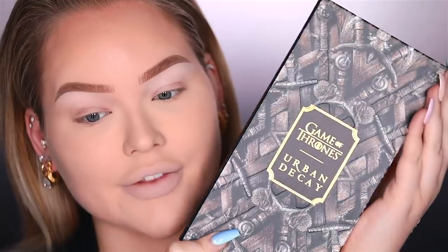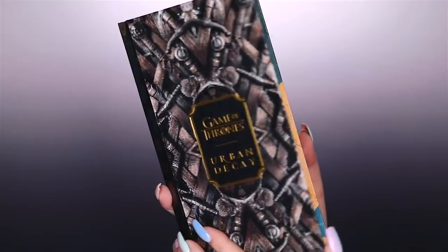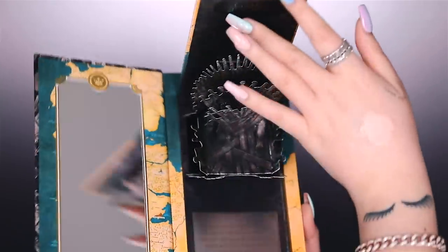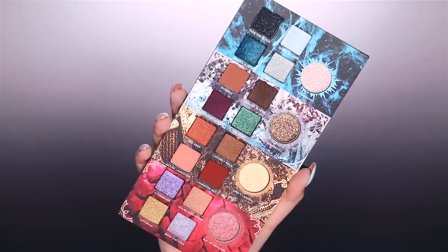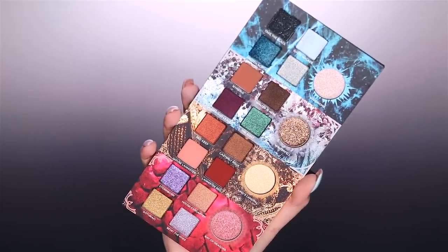Now it's time to dive into the Game of Thrones Urban Decay palette. The palette comes in this very bulky, book-like case. When you open it up, it looks like this. And when you lift this, it shows you the Iron Throne. Hidden in here is the actual eyeshadow portion. And this is what that shadow portion looks like, divided into the four iconic landscapes and household names.